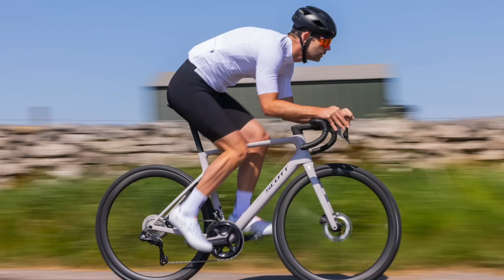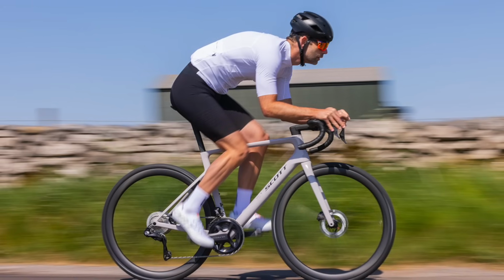The Scott Addict RC is very close to that, which earned a highly commended this year for Bikes of the Year. And I just think that instead of having these micro categories of race bikes, the aero bike and the all-rounder are going to merge into one. This is your all-round race bike, whatever you want to call it, aero race bike, all-round race bike, and then you'll have your general racy road bike as well, and so it'll just condense down. Making things clearer than ever for consumers.